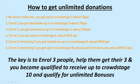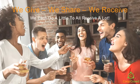But if you bring one person, you can now receive from crowd stage 3, which is 39 people. If you bring 2, crowd stage 4, which is 120 people. If you bring 3, that's now crowd stage 6, which is over 1,000 people. If you enroll 2 people and they bring their own 2, you can now receive from crowd stage 8, which is over 9,000 people. If those 3 bring their own 3, you now qualify for crowd stage 10, and you qualify for unlimited bonuses, which is over 80,000 people that can be in your organization in the next 84 days. The key thing is to enroll 3 people, help them get their own 3, and you become qualified to receive from crowd stage 10 and qualify for unlimited bonuses.